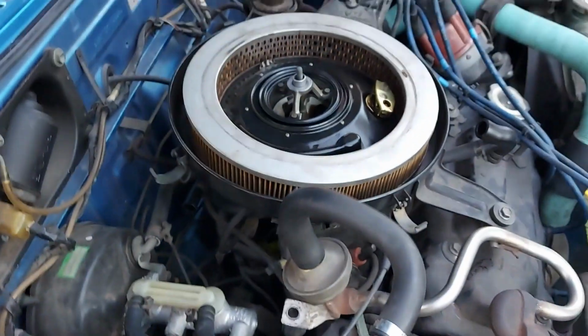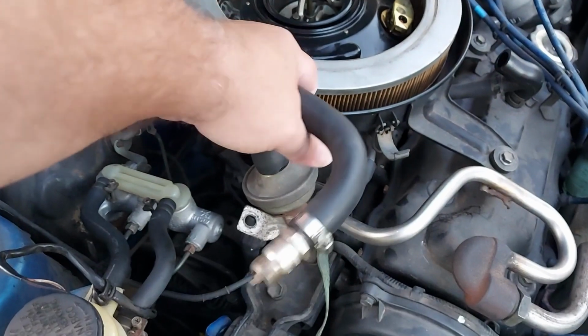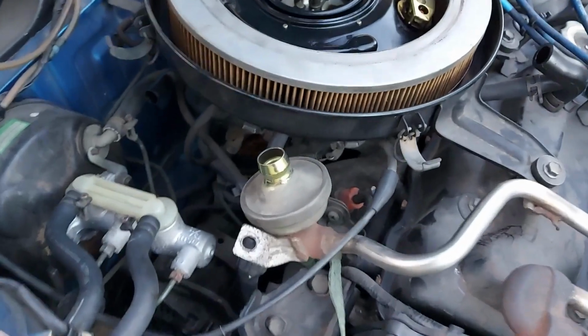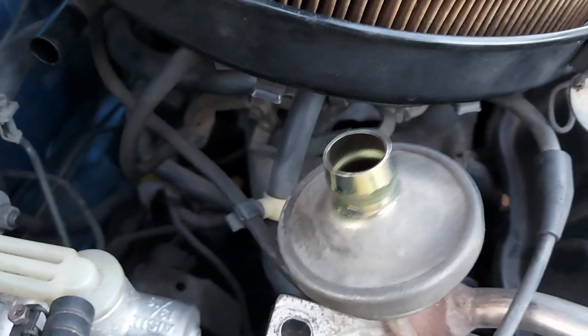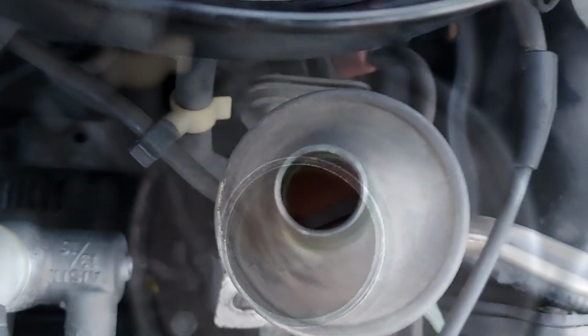I think the popping sound is the reed valve not working right. It's letting gas out of the exhaust manifold when it should be the other way. It should be drawing air through the air filter into the exhaust. So I think that's what's causing it.